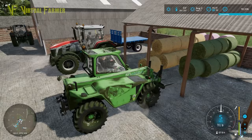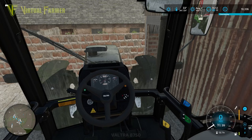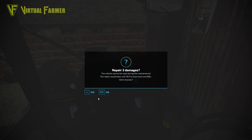Last bale in. Stop this here. And let's have a look at this. Two more damages for a total of three. So if we take it to repair this, it will finish repairing today. This does confirm to me, though, that the Massey is going to be completely out of action until tomorrow. So we'll repair the damages on this.